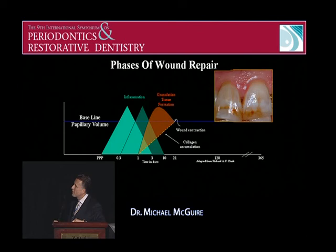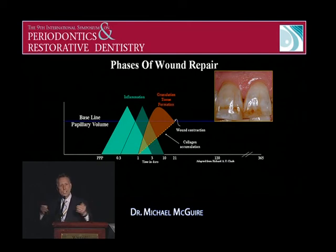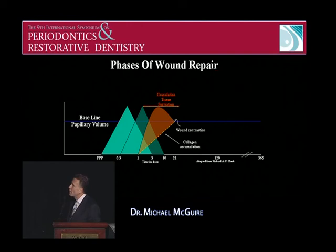And as we move into around 5 days, we enter the granulation tissue formation phase. And at around 5 to 7 days, the body begins to shut down the natural production of fibroblasts, and collagen accumulation then begins to diminish, and you start getting into wound contraction. Most people agree that it's the length of the granulation tissue formation phase that'll dictate how much tissue you have at the end of a wound.